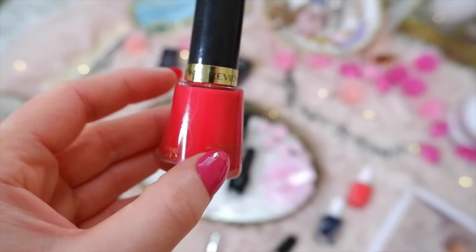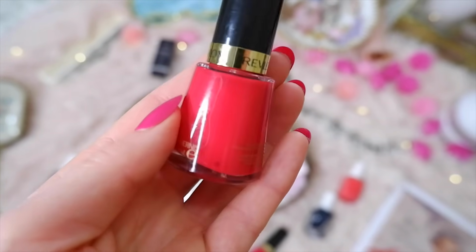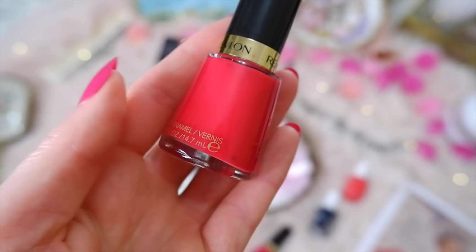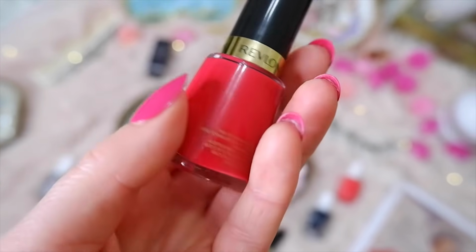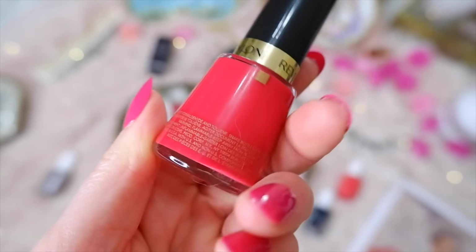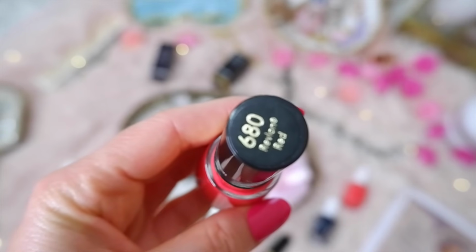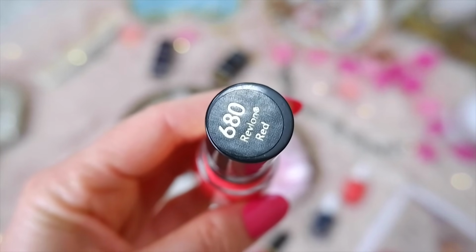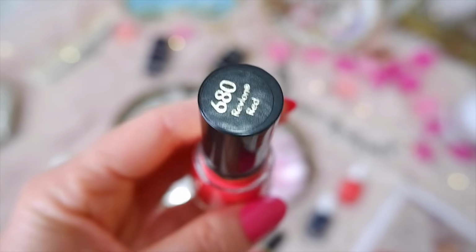And another very popular classic shade is a Revlon shade. This is Revlon Red, which was launched in 1945. It's a really beautiful glossy strawberry shade and comes with a little bit of blue tone in the red. And Revlon has an incredible chip resistant formula, which will never go out of style.